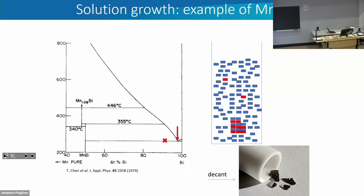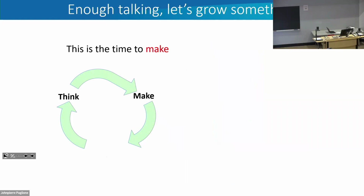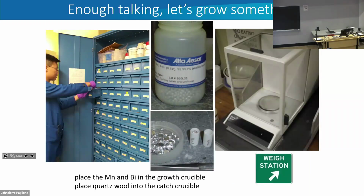So that's an example of solution growth, but that was still on paper, theoretical, right? And now let's do it. Let's do it for real. So how do you do this? So you're going to go to your cabinet, and take manganese and bismuth. That's what you need. You're going to go to the scale, measure the masses, and get them into the correct amount. Okay, so we want 90% bismuth, 10% manganese, atomic percent. So you do your little chemistry.